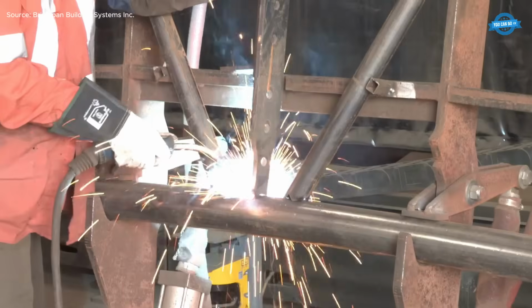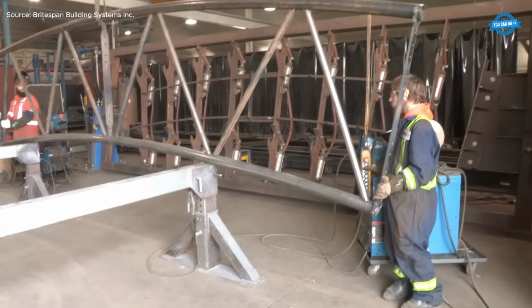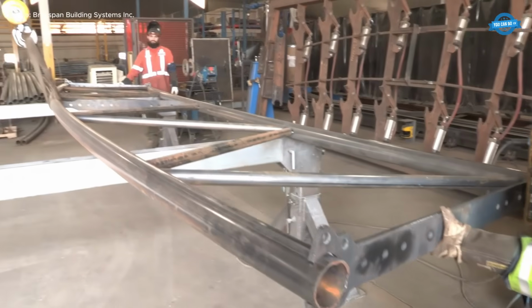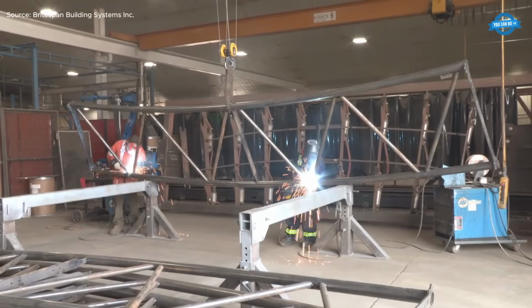Subcomponents are verified, tack welded in fixtures, then removed for final welding with crane assistance. Post-welding inspections confirm weld integrity and dimensional accuracy before final quality checks.